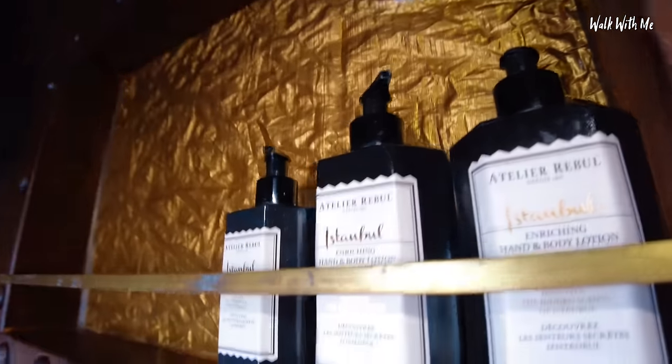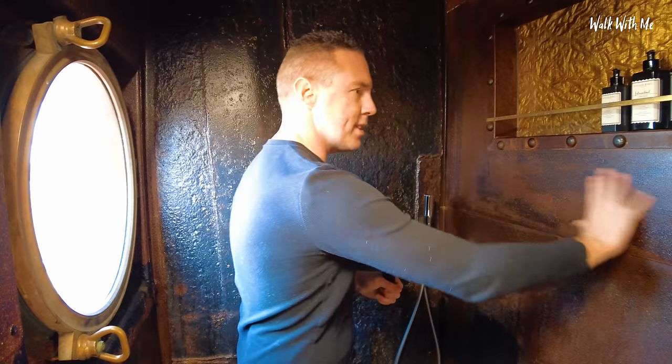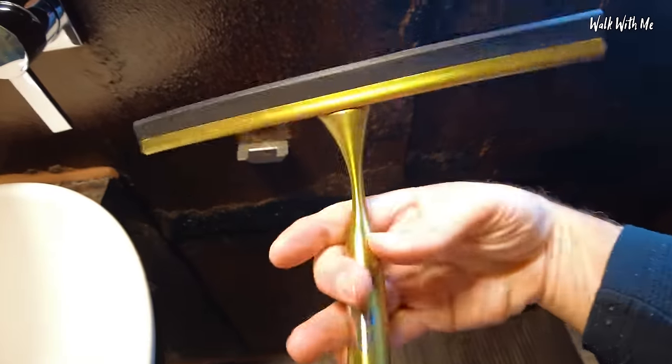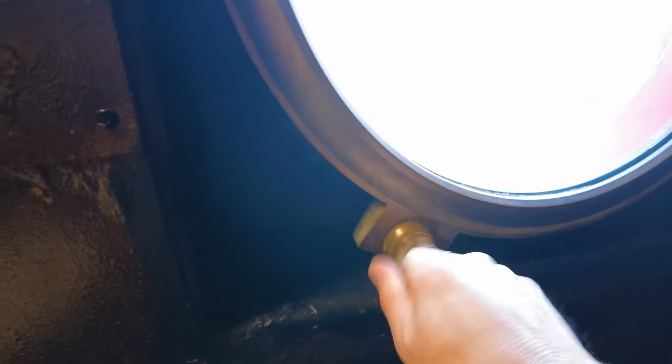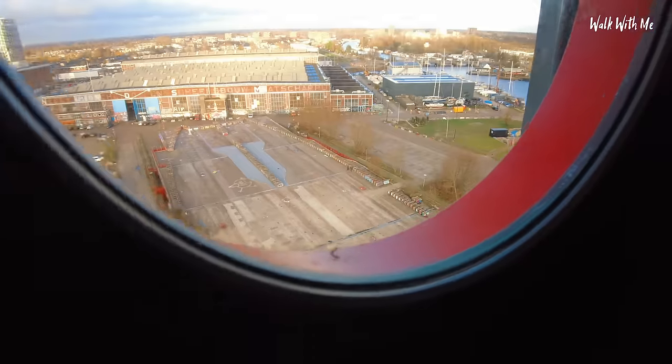I've got some shower gel, body shampoo. Looks like a pretty big rainfall shower as well. Love all this. Clearly it's a wet room. So I've got a squeegee here to help, I guess also to clean the window. Does this window open? Does it open? I don't want a thing to fall off. I don't think it does.